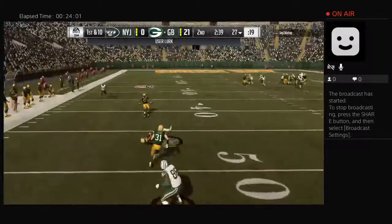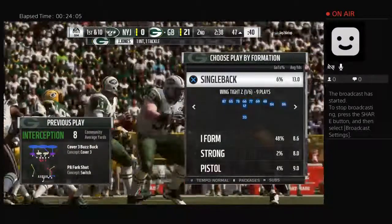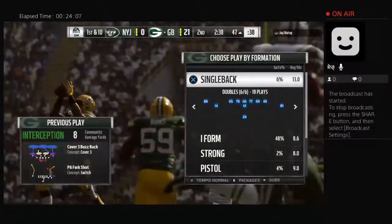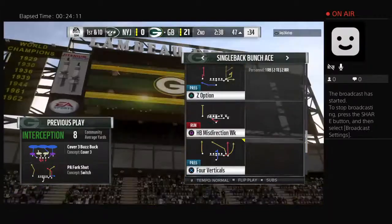And now this is intercepted. My goodness. Picked up by Josh Jones. And they'll start out with great field position at the 47-yard line in enemy territory.